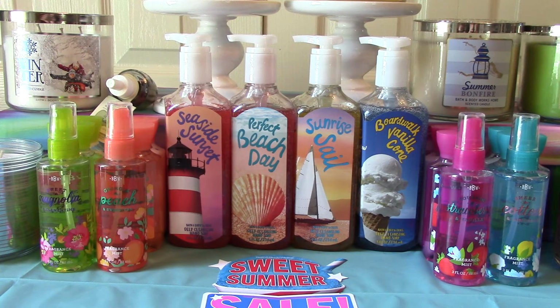Any of the returning stuff like Country Apple and Cucumber Melon and all those, they're great scents, but I grew up with those. So I'm not really one of those people that wants the same one over and over and wants to use the same thing. I like changing it up constantly. So for me, I'm just not really all about those fragrances like some people are, especially since they only come in full sizes as well.